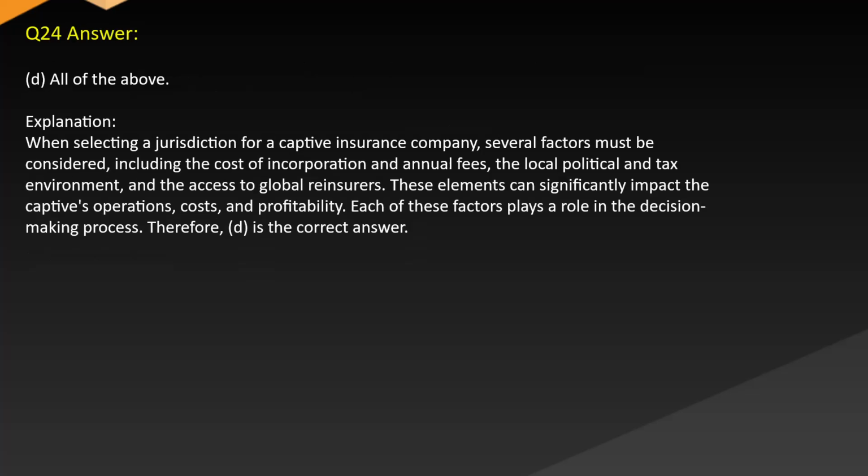Answer D. All of the above. Explanation. When selecting a jurisdiction for a captive insurance company, several factors must be considered, including the cost of incorporation and annual fees, the local political and tax environment, and the access to global reinsurers. These elements can significantly impact the captive's operations, costs, and profitability. Each of these factors plays a role in the decision-making process. Therefore, D is the correct answer.